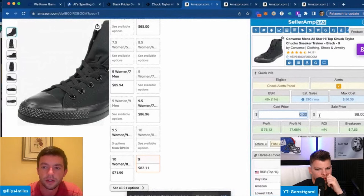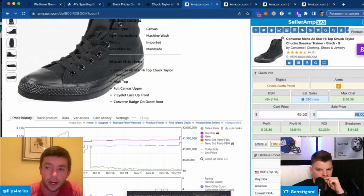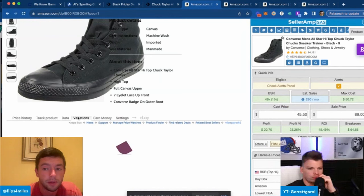So that's cool, right? It's a 62% ROI. Even if it goes back down to 89, still making $20 profit with good unit economics in terms of the profit per unit. Also really, really good cash back too. So we're 1 for 1 so far.